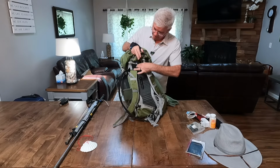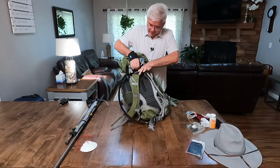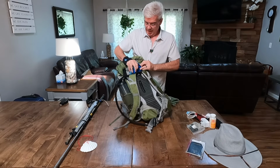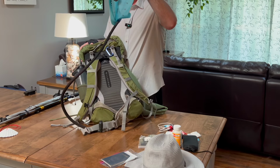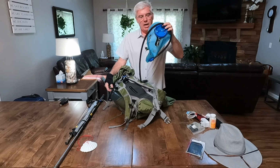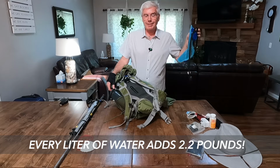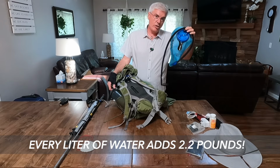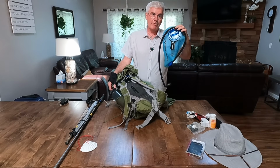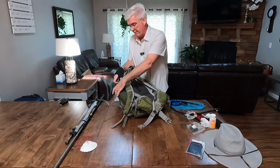Also back here, I've got my hydration bladder. Let me pull it out. Now, I like to carry in my full pack a 3-liter bladder. I don't ever put 3 liters of water in it unless I know that there's gonna be a shortage of water during the day. Usually I put about a liter and a half of water in it. I can refill it at my lunch stop or my second breakfast stop, but if I know it's gonna be a long distance or if it's particularly hot, I can put more water in it. Remember, every gallon of water is gonna add about 8 pounds to your pack, so you're better off to carry a little less and refill.